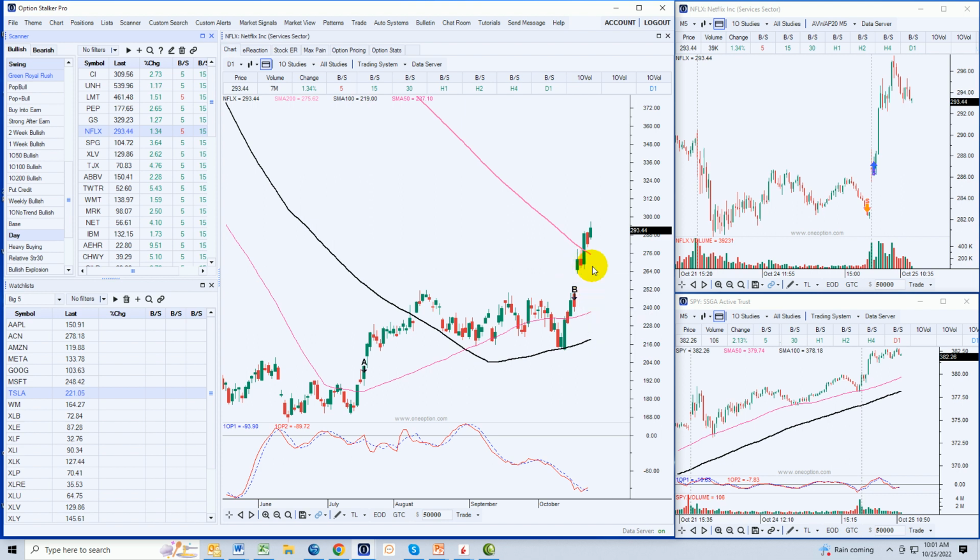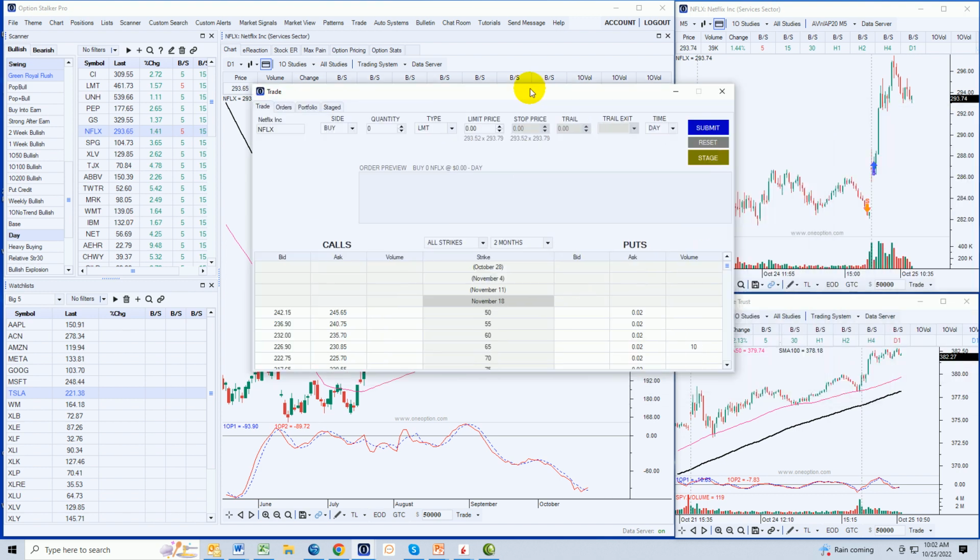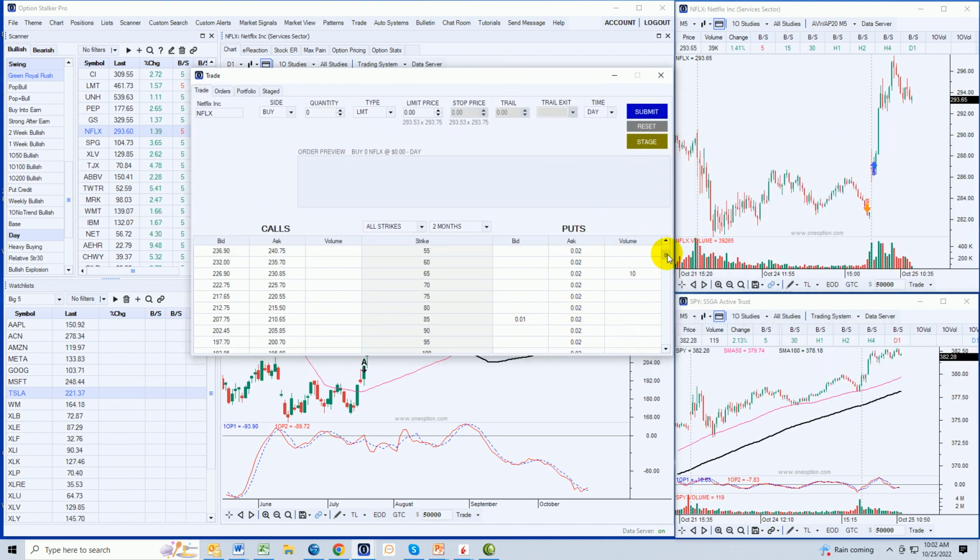So this is a post earnings play. If I can sell that 265, 260 bullish put spread, and I can get anywhere near $1 for it, I'm interested. I would even go out to a November expiration on this. So let's take a look and see where it's trading. I'm going to bring up an option chain and we'll go out to the November 18th expiration, which I think we're going to have to go out that far to get the credit that I want because we're going far out of the money.